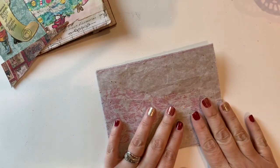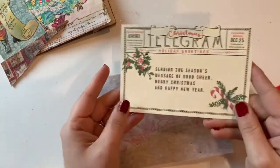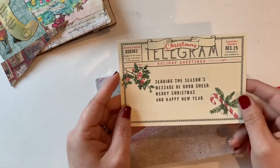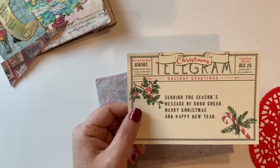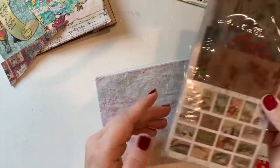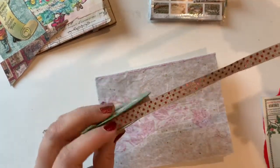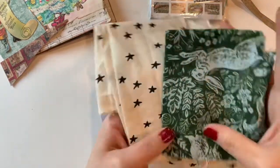So I've pulled out some stuff that I think could be really fun to use. I have this pretty red doily that came from Amber. I have this printed telegram. This came from a digital file that I purchased from KB and Friends on Etsy. I will link her shop below. I absolutely love these little telegrams, and I used them a lot for things that I made for both Rachel and Amber. And I think because I'm doing mail and it's a telegram, it just fits perfectly with the theme. And some Tim Holtz vellum scenes. I've pulled out this fun little Polaroid frame and some ribbon, and then some fabric that I got from Amber in a swap that we did during the fall.